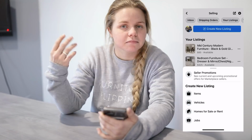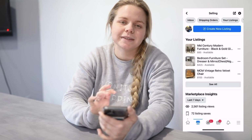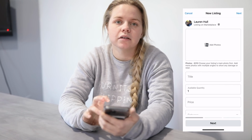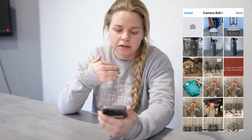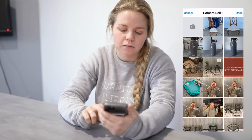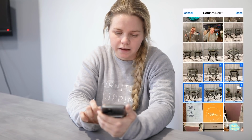And then the first most important part is to add photos. You can add up to 10 photos on your post, so make sure that you take enough photos so that the person can continue to see each side of the item and that they can get the most information out of the photos as possible. I always like to do 10 photos with my furniture pieces because I can do different angles and they can see what the whole piece looks like.